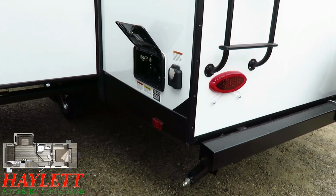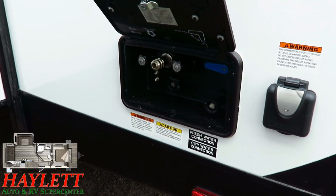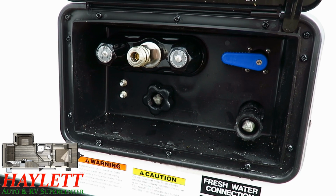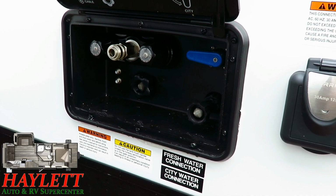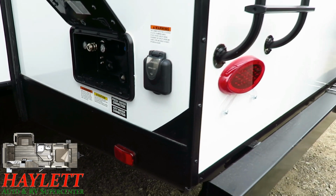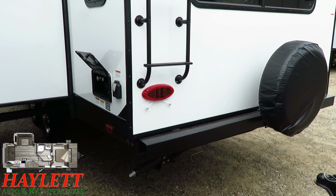Now there's a neat little centralized docking station back here. It's simple, but it's effective. It gives you a place to hook up your freshwater, your freshwater holding tank fill, your cable satellite hookups, as well as a full outside shower with a little detachable system on here. What's neat is you can close and lock that so that people can't monkey with your stuff. Just an extra security feeling. We have our brighter, longer lasting, safer because they flash faster, LED tail lights back here.